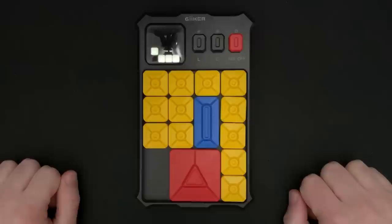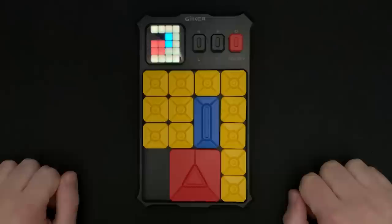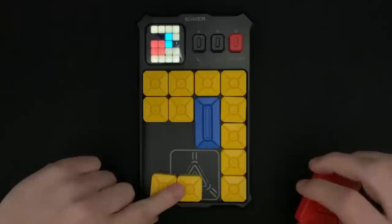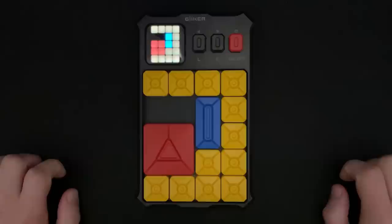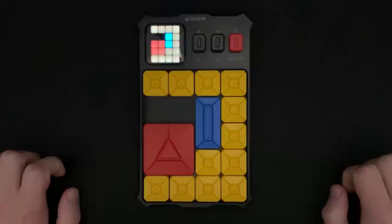As it wants us to do the second one, we'll do the second one just to see how things are, and also because it seems like we've pretty much already got it set up. So, like this. So, this is, yep, that's correct, the second puzzle.